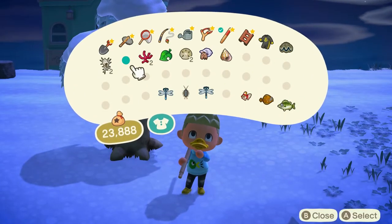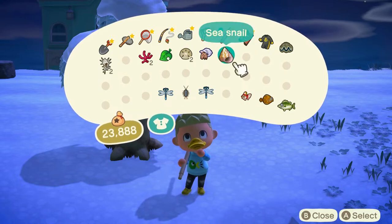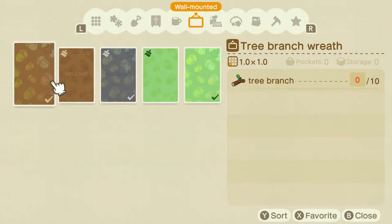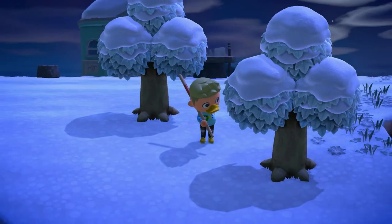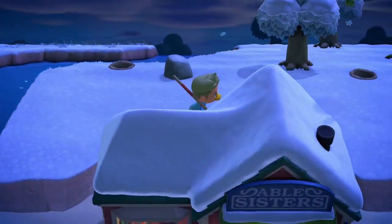And I did pick up another round of shells. We did manage to get one... Oh. Oh, I think I got a conch earlier and I sold it, but I need it for the shell partition. I'm never going to make the shell partition. That's not a task I'm going to be able to complete today, unfortunately. No, I did not get a conch earlier. Okay. Very, very steep cost, the shell partition.